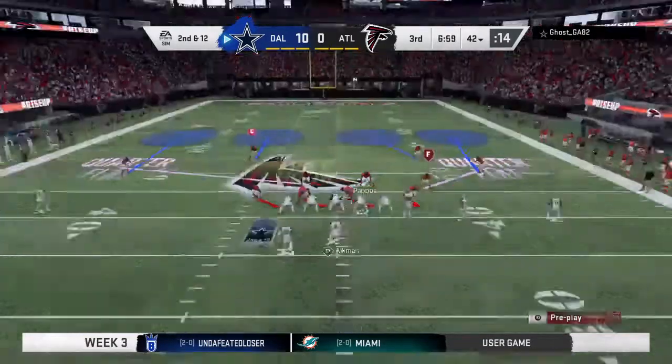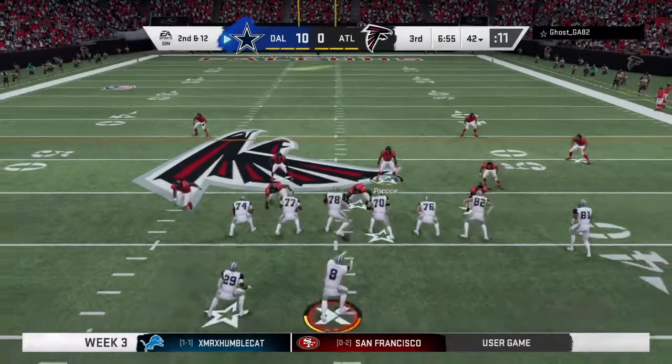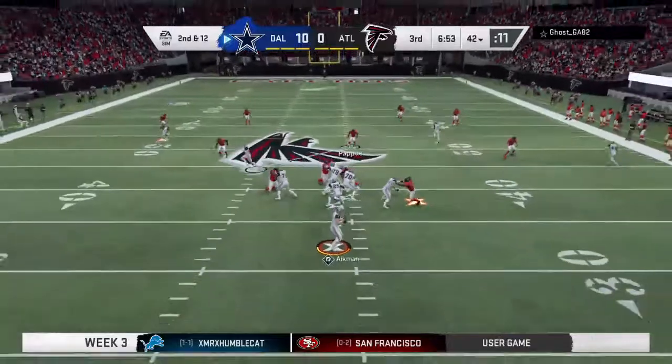X3, 218, chop it. 35 the mic. Play action. It's Aikman.